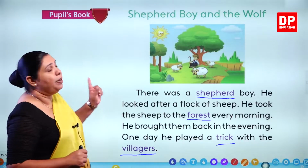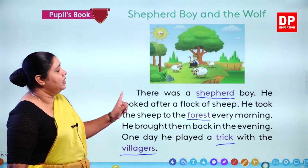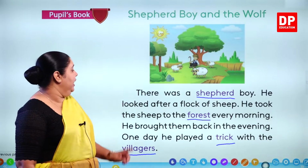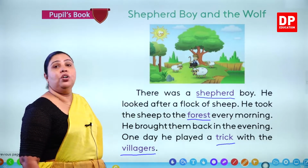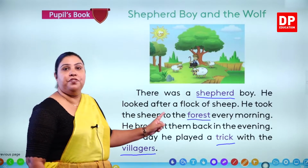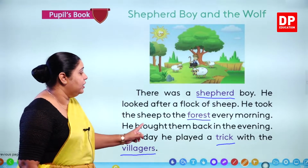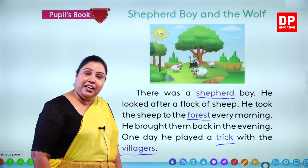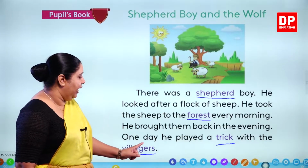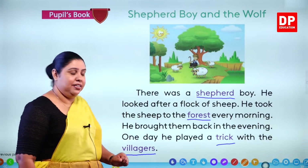Right. Shepherd boy and the wolf. There was a shepherd boy. He looked after a flock of sheep. He took the sheep to the forest every morning. He brought them back in the evening. One day, he played a trick with the villagers.